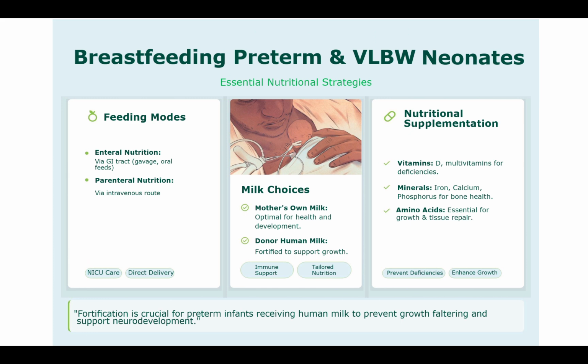For milk choices, the mother's own milk is always the first choice, followed by pasteurized donor milk or preterm formula. However, unfortified human milk alone is usually insufficient for very low birth weight infants, necessitating fortification. Nutritional supplementation is extensive for these fragile infants. Fortification of human milk is recommended once they reach a certain feed volume, typically with special fortifiers to boost calorie and protein intake. Post-discharge formula or enriched formula also plays a role in supporting growth.